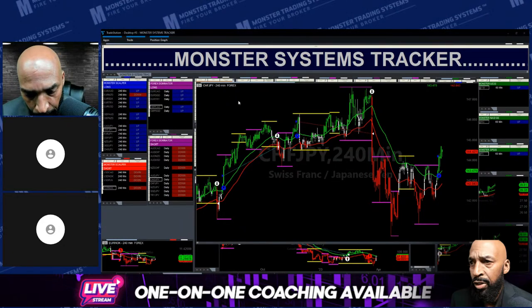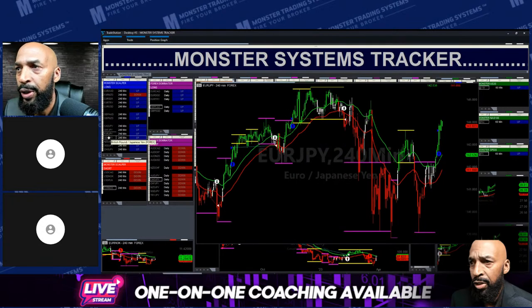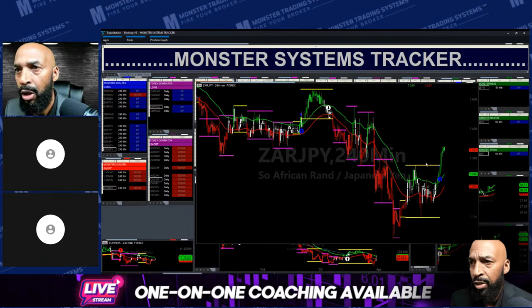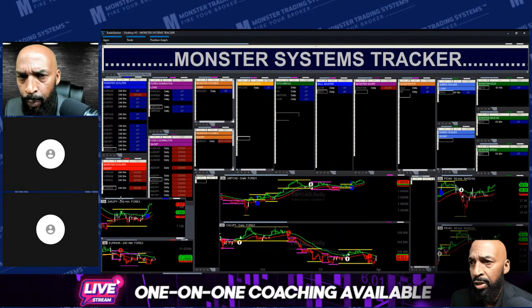Let's take a quick look at it. USD JPY. All right. So yeah, it's moving. So you might get a move. Yeah, you can get a buy signal, take it, but just know that you might not get as much of a movement compared to the other dollar yen pairs. Take a look at those. Euro yen, pound yen, New Zealand yen, Singapore yen, and the ZAR yen. All right. ZAR yen gave a nice buy signal here and moving higher there. Okay. So those are the longs in Monster Scalper.